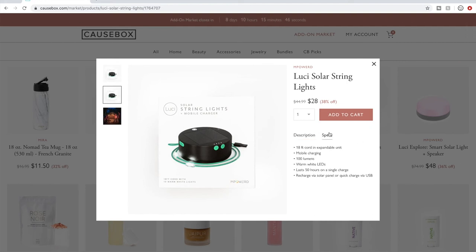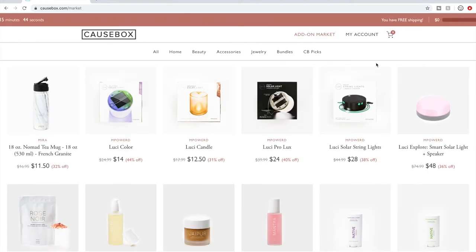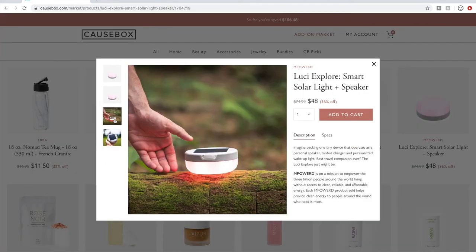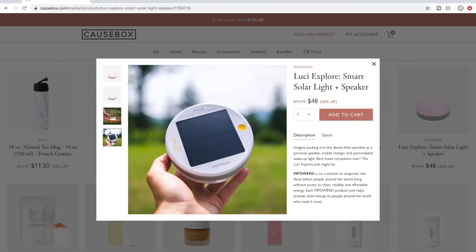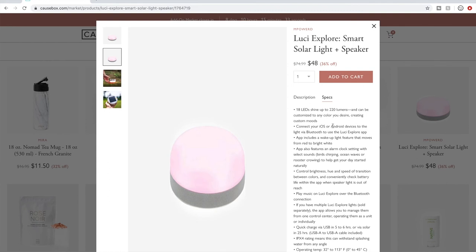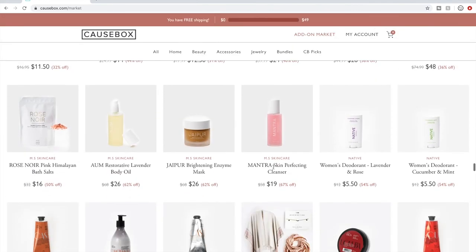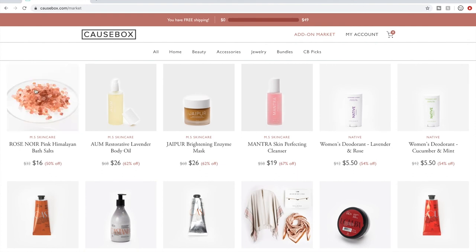Okay, and here are the specs. Here's another one. Here. And then here are the specs. Okay, Miss Skincare. Definitely look up this brand.